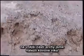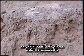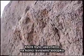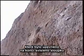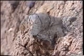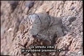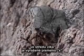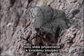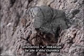On the outer portion of the Ark, at a higher level, we were able to see this object that appears to be a metal cap on top of a vertical post. It has an X impression embossed in the center of it. The left side of the cap is missing, but the top and this immediate side are still affixed to the post. The X impression is indicative of a man-made structure with the 90-degree angles.